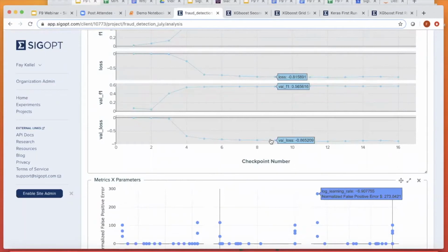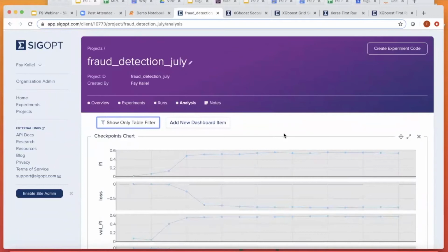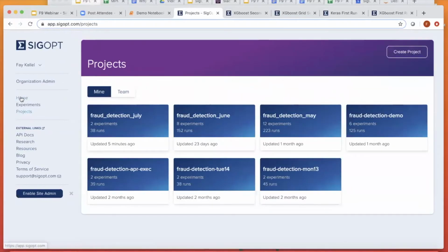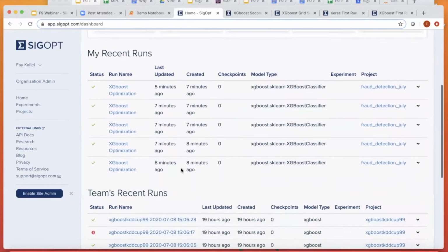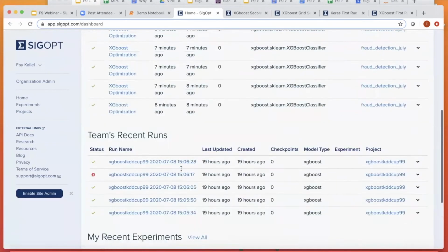And obviously, in this particular case, it's just one experiment. So I fired off this project literally before the webinar here, but if I wanted to look at all my projects and go back to my homepage, if you will. This is where I get to see all of my projects and the projects I collaborate with my team on, some of my recent runs, my team's recent runs, some of the recent experiments.